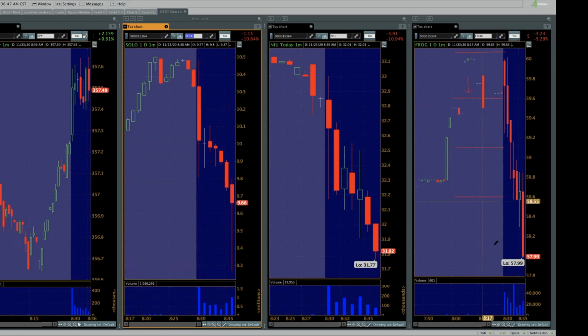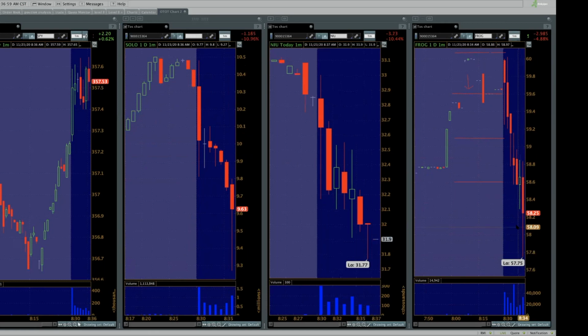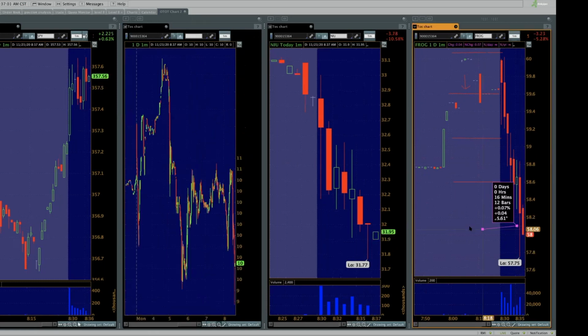All right, there's our exit point. So all right, I'm flat in the trade. Pretty good exit there for what I got. So 58.10 is our exit point. So I'll draw that in there and then recap this trade.